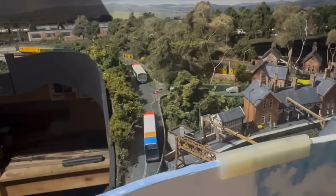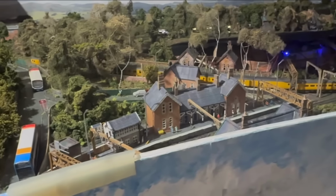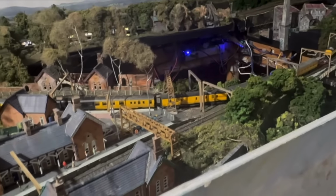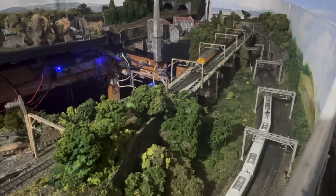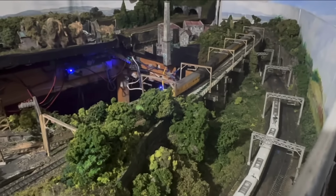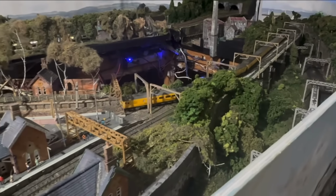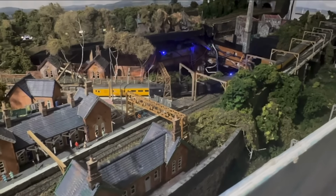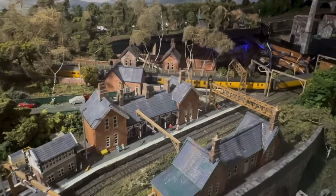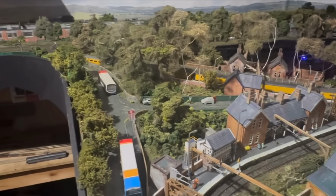Out through Dinting. And up to the Dinting Viaduct. Oh, we seem to have split. Right, hopefully you can see the train. It's right in the middle of the screen. There were a few issues with that run out there. The train did split apart, the couplings. It's the older style couplings with the little spring in there, and sometimes they don't sit properly. I think that was the reason, but I don't know.